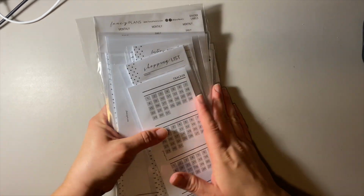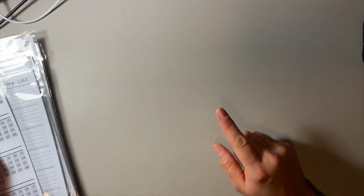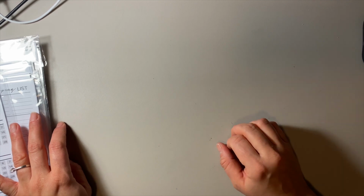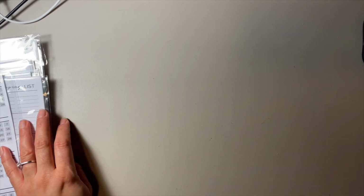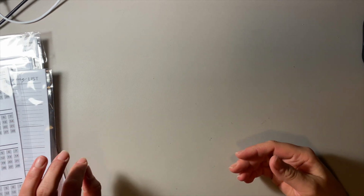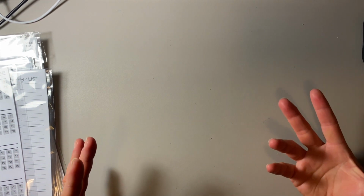But we're going to go ahead and open all of these inserts. I'm going to punch them, and then I think I'm going to put a lot of them in one of my binders. And anything that I need, if there's a couple of sheets, I'll pop it into my binder, and then we'll do a final flip through and I'll show you guys what is going on.